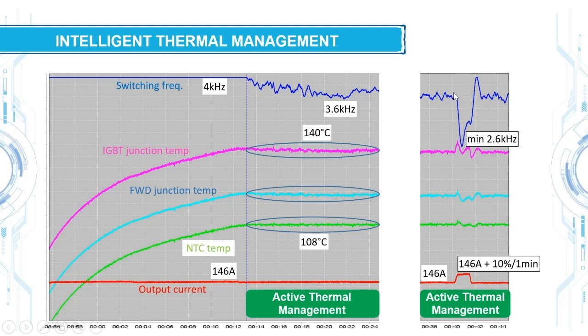We can see here the switching frequency reducing to 2.6 kilohertz. In this way, the drive will protect itself against high temperature, and the drive will allow, once again, the motor to operate with this overload without stop, without any warning, alarm, or failure.